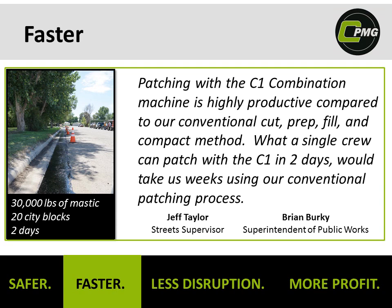If it's just mastic sealant methods we want to compare, we need to get into the details of the C1 on-demand mastic and compare it to the factory package mastic process.